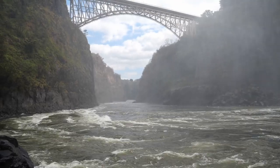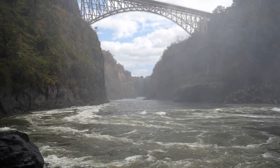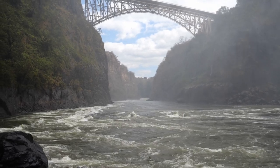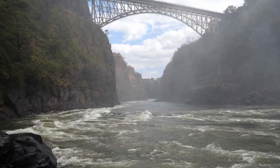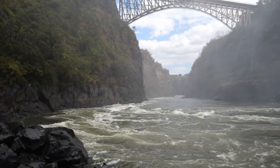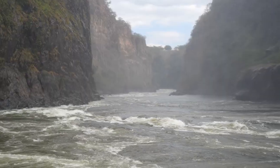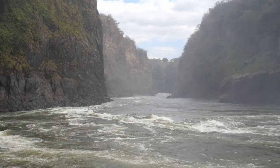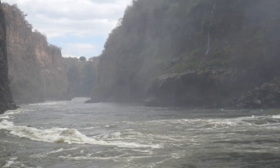So if you were going to do some rafting, this is where you would start. And we have 25 rapids going down this part. So the first one we're seeing is rapid number one, and further down is rapid number two. But you see the movement of the water, and the explanation of the fact that here is called the boiling point, because the way it moves, it looks like the water is boiling, so kind of like making that movement.